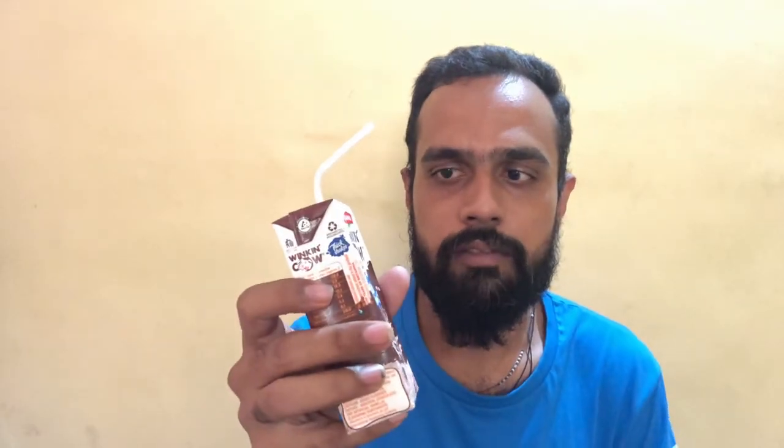It's not like a watery milkshake. It is a nice and thick shake. Like the name suggests, it's a thick shake. One of the best packaged milkshakes that I've tasted. I've tried out Hershey's and stuff, but I think Britannia Winkin Cow is matching up the standards of brands like Hershey's. So this is a very nice product in the market. Good competition to Caverns and Hershey's. This is the Britannia Winkin Cow Thickshake chocolate flavor, and it is priced at Rs 35 for 200 ml, which is very competitively priced compared to Hershey's and Caverns.